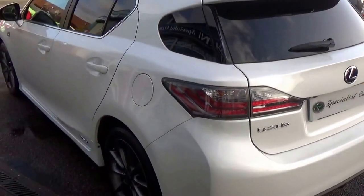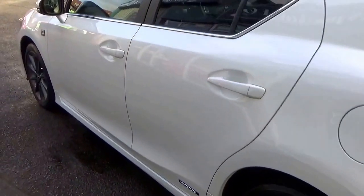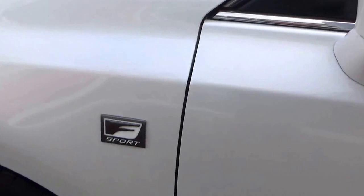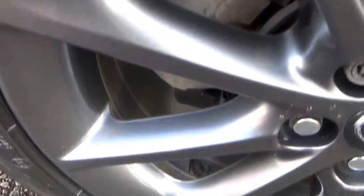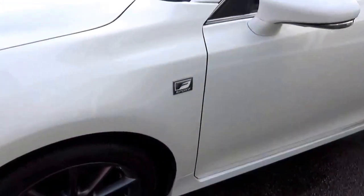Bodywork is totally impeccable all round. No scratches, no dents, no scuffs anywhere. The wheels all in great condition. No damage anywhere. Beautiful all round. We've just fitted two matching Dunlop tyres to the front, so it's got matching tyres all round, Dunlops.